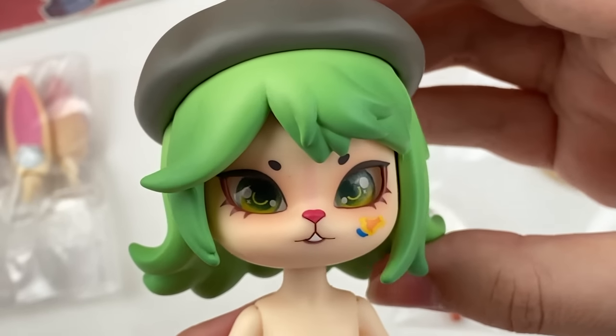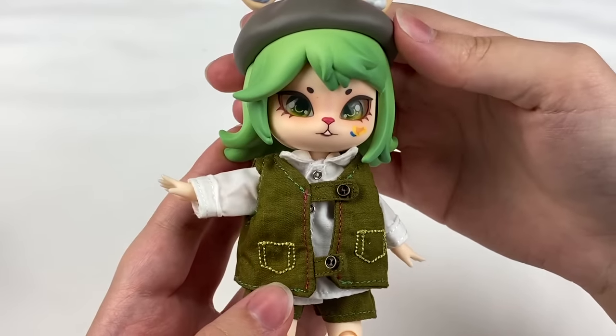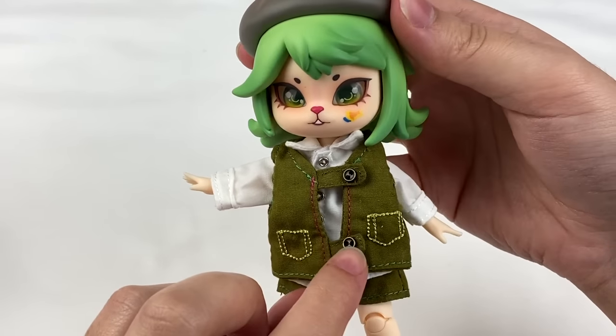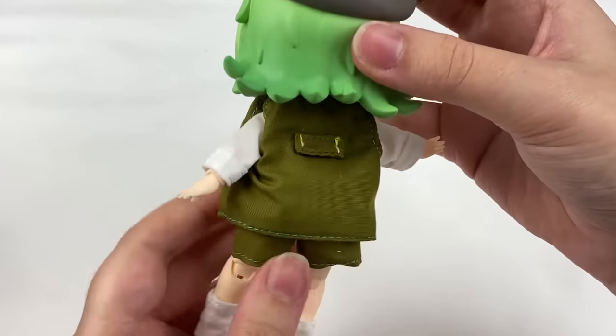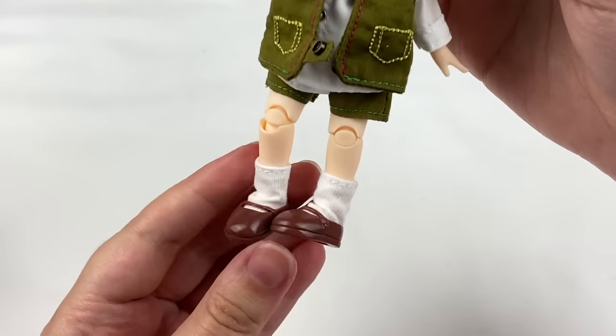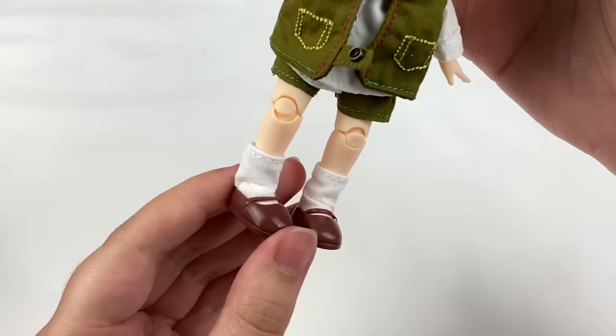So let's put her outfit on. Here is the street artist. I love the details in the jacket here with all the different coloured stitching. I think it's super pretty. And they're also wearing some little green shorts that have the same green stitching on the bottom. And then they have little white socks and brown shoes.